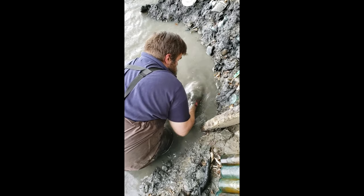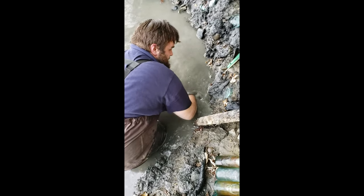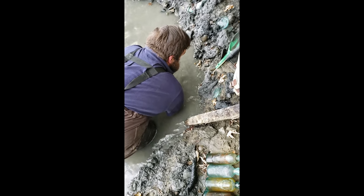Don't force it, even though these are tough bottles. If it's stuck between some rocks or something, you don't want to force it. It's coming. Man, dude, I haven't had a bottle day like this in God knows how long. It's turning out to be insane. It's coming out. Just gonna make sure it's happening. Don't rush it.